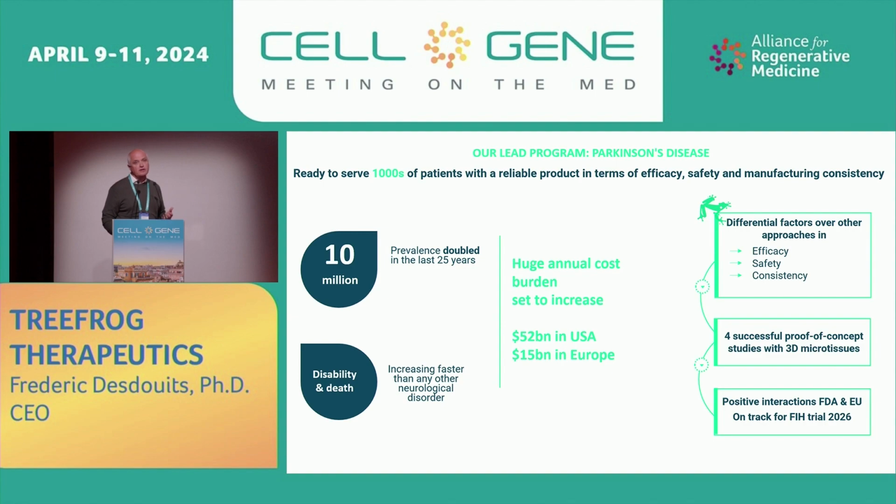We are running in the lab manufacturing batches every other week. We are already running batch number 45, 46, and we have a very high consistency. When we look at the key parameters of our product today, the error bar is below 10% in terms of critical parameters. So it's a very, very consistent technology. We have done a lot of proof of concept studies with our product, 4 of which have been finished, and there is another one going on.